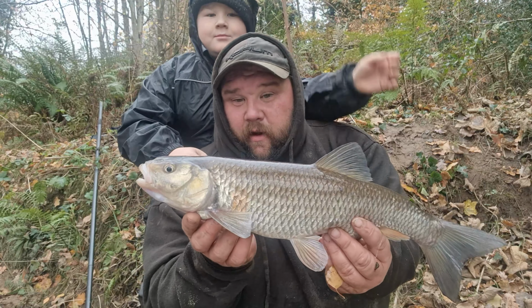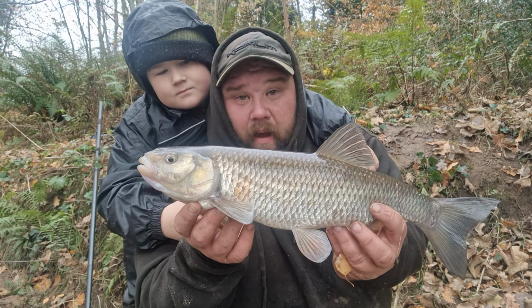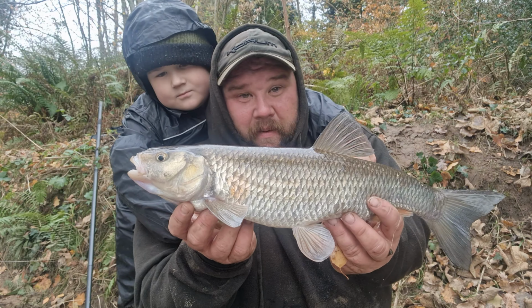So there we go, the first chub of the day, and hopefully them tips will just show you how you can get out on a freezing cold day and get a bite on the first cast if you target the right species, and of course if you've got a good netsman like Joshy.